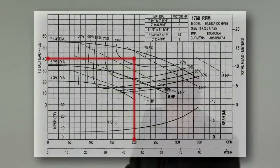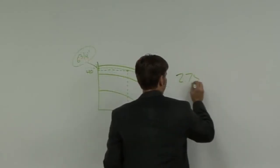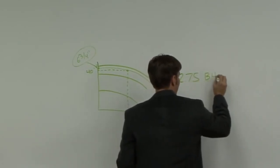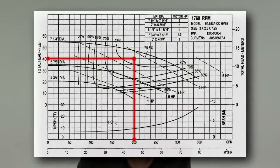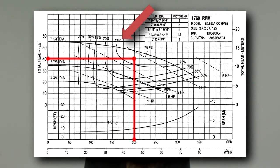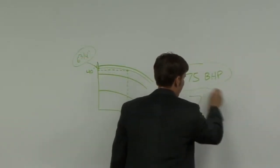My brake horsepower on this curve, well, we're in between 2 horsepower and 3 horsepower, but we're a little closer to 3 horsepower, so we could estimate maybe 2 3/4, 2.75 brake horsepower at that point of operation. We could look at our efficiency curves. Our efficiency, we're in between 75 and 79.5, so we could say we're probably close to 77. We're 77% efficient.